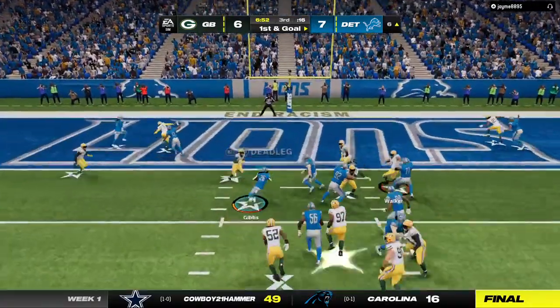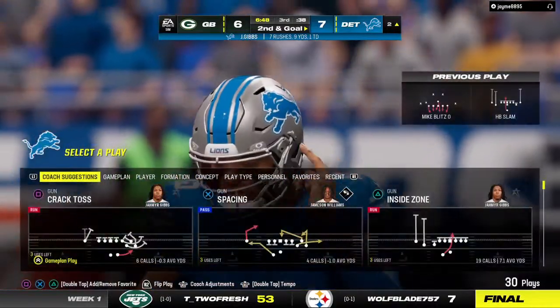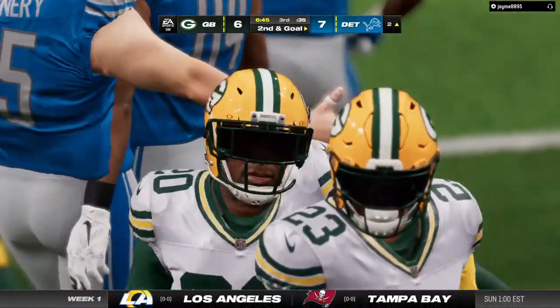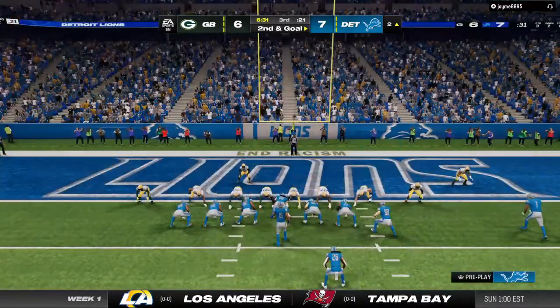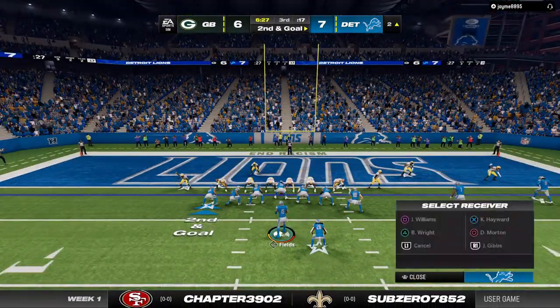They'll run with Gibbs. And he's able to get it down to the 2-yard line. 5 yards, a good run there, and now 2nd and goal. That's good hard running right there on 1st and goal. That gets him down to the 2 and puts a lot more pressure on that defense.